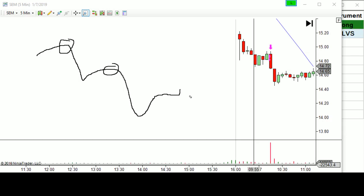Let's talk about some of the emotions that go on here. If you're going to adopt this style of management, you need to be willing, and I need to be willing, that if my stop is over here, at the 2-minute significant pivots, I need to be willing to give all of this back.